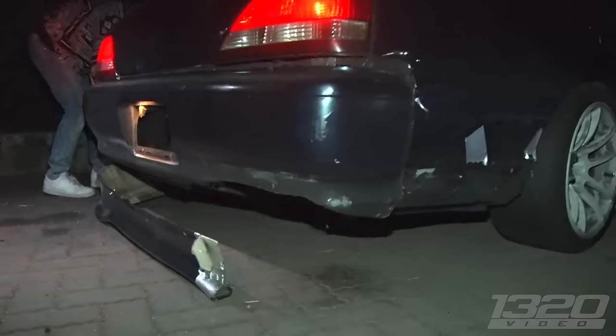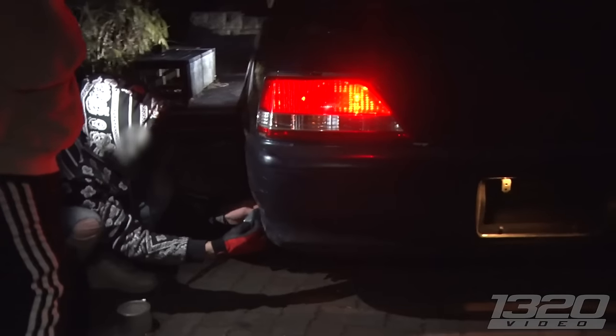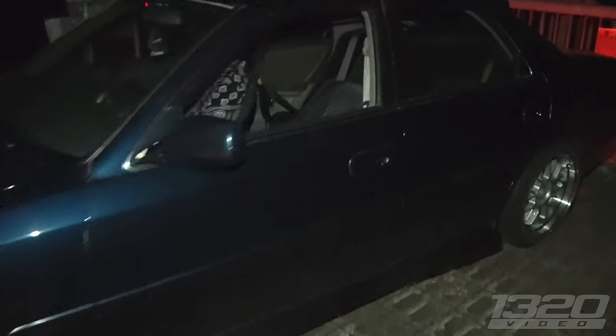Taking it all off. Just drifter things, gotta do a little bit of body work on the side of the road. Alright, time to hop in the Toyota Cresta for some tandem drifting.